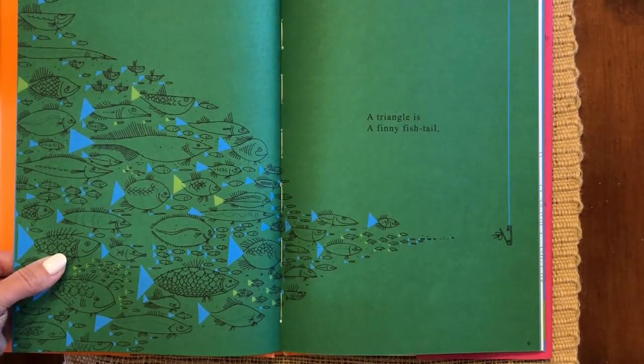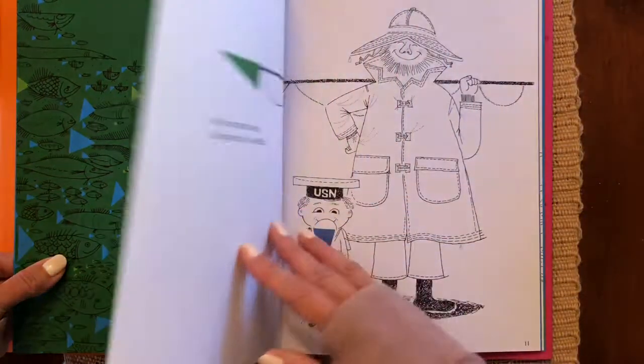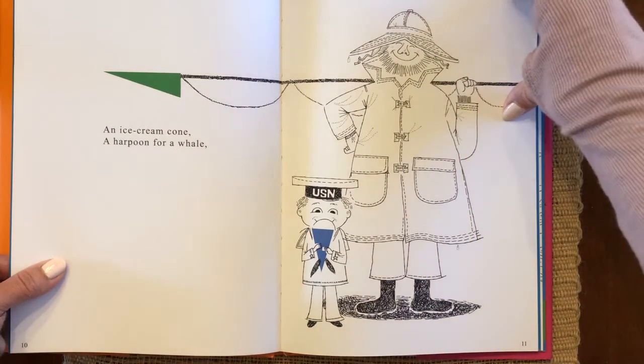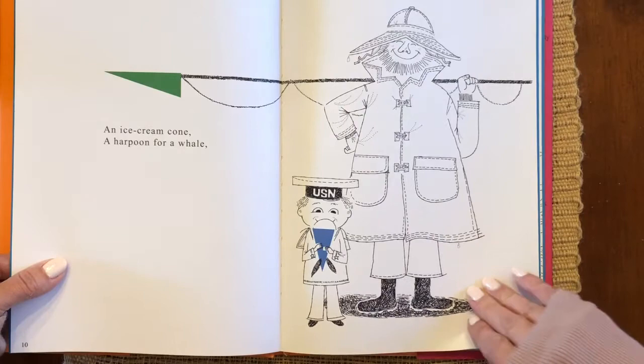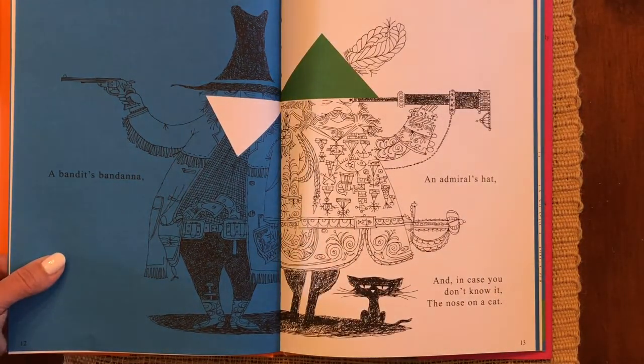A triangle is a finny fishtail, an ice cream cone, a harpoon for a whale. A bandit's bandana, an admiral's hat, and in case you don't know it, the nose on a cat.